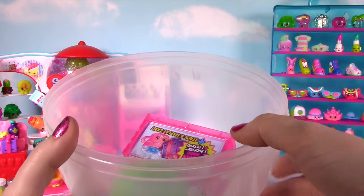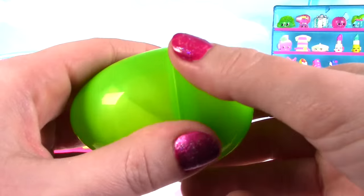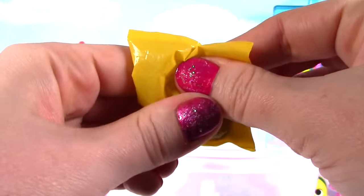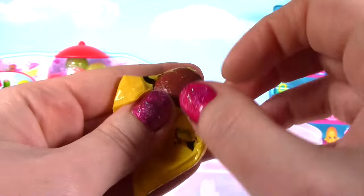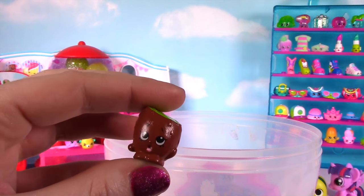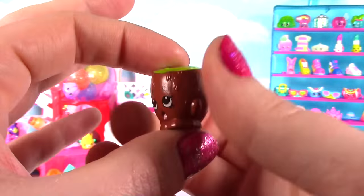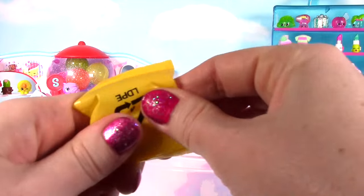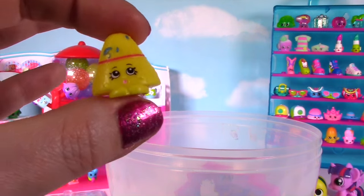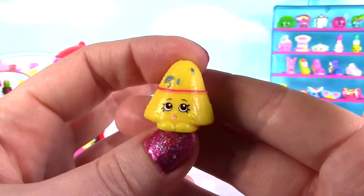That just leaves two more things. Let's get the last egg out. Sounds like something big inside. Whoa, these don't look like season 4 blind bags. It's Pee-wee Kiwi. So this is a season 3 Shopkin. Pee-wee Kiwi is looking super duper cute. Well, let's see who's in our other blind bag. It is Taylor Rain, the cute little rain hat. Wow, that's a super cute Shopkin.